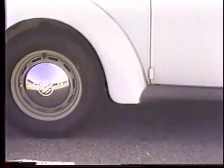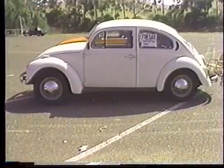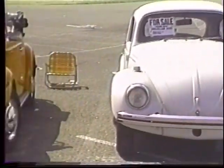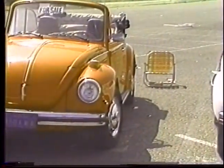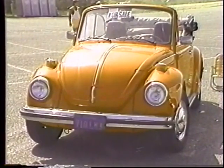Here's a good look at one of the Brazilian import models. Here's a great-looking car for only $7,800. Brand-new Brazilian bug from Brazil. It's got the early style and the late style integrated into one car. And here's a good-looking Volkswagen convertible. Boy, I bet you I don't know anybody out there with a good-looking BMW to trade for this beat-up car.